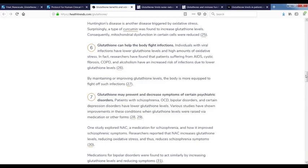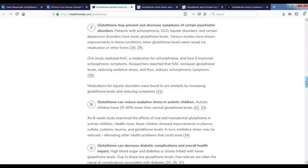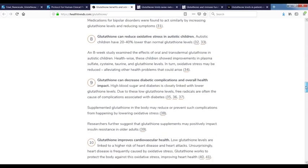And bear in mind that, number one, we don't do any research on looking at how any of our patches can treat medical conditions. We always look at treating symptoms. And just because there's research on the use of glutathione to treat a medical condition, we don't make that as a claim. So here would be a good example.